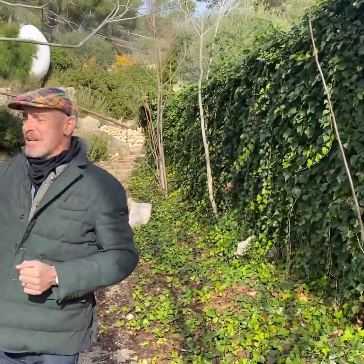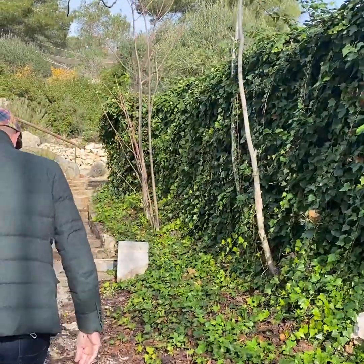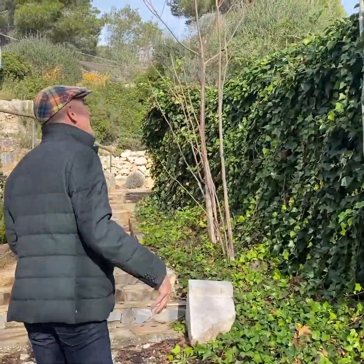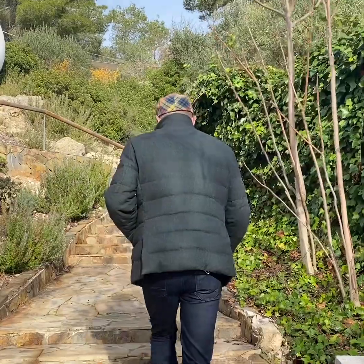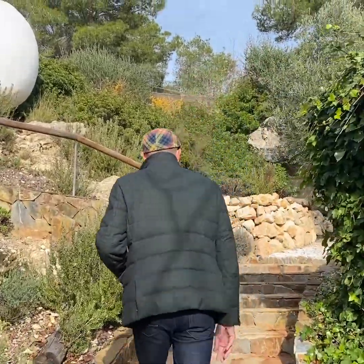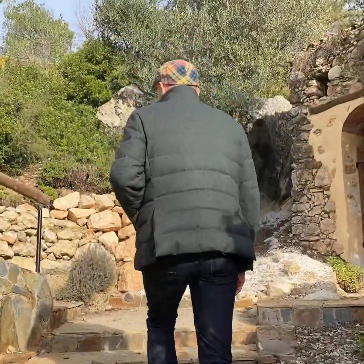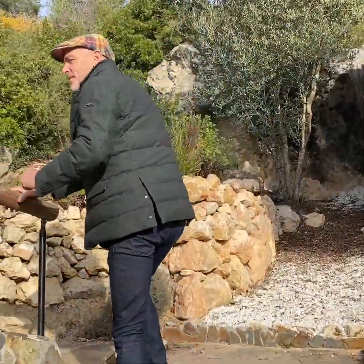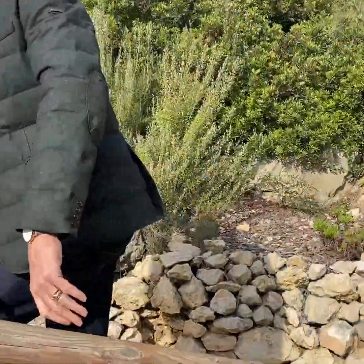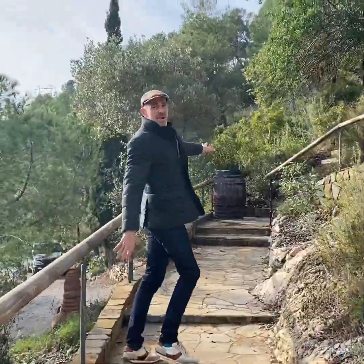Please forgive the cars in the car park. They won't be here on your wedding day. The ceremony space is behind the house. A little bit of a climb. Some opportunities for decorations on the banisters, on the barrels.